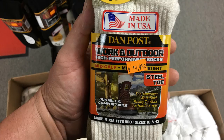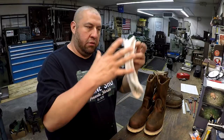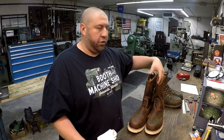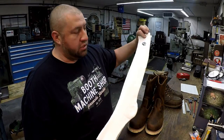And the brand name is Dan Post. These are made in USA. They said they're made up in North Alabama somewhere. And they guarantee these socks not to slip down your leg. And that's one of the things I always dislike about these type of boots is feeling the leather on your leg. So I got over the calf socks this time.